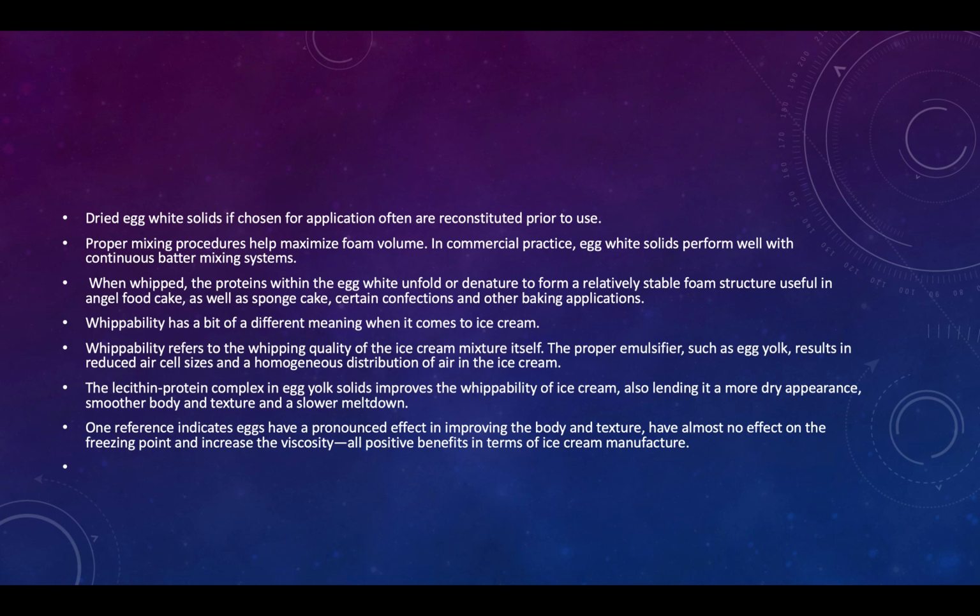Proper mixing procedures help to maximize the foam volume in commercial practices. Egg white solids perform well with continuous batter mixing systems. When whipped, the proteins within the egg white unfold and denature to form a relatively stable foam structure, useful in angel food cake as well as sponge cake, certain confections and other baking applications.